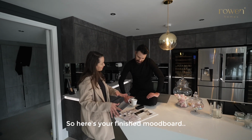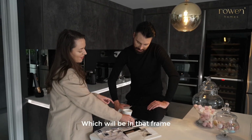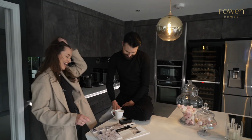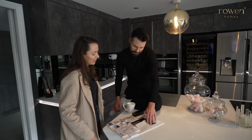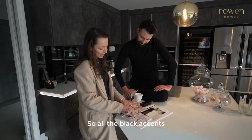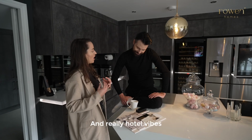So here's your finished mood board. I love it. So we'll have the main feature, the headboard, which will be in that frame. That frame, I love that. I remember that. It looks amazing. These different textures, bit of pattern as well, just to lift it. I was gonna say, yeah, this is really nice. So that'll be across the bed runner and the cushions. Really gorgeous. And then these little features in the room, so all the black accent, and it'll just be really high contrast and really hotel vibes.